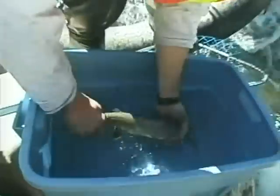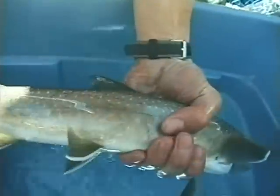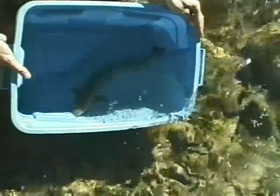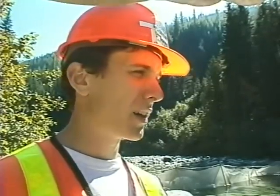We found probably a 50-50 ratio of bull trout and rainbow trout in this stream. Sizes range from fry to juveniles to the adults. We pulled one out of here about 7 pounds today, and we moved it upstream as well.